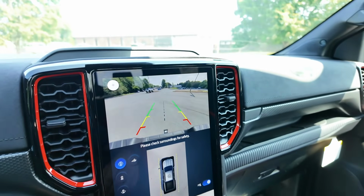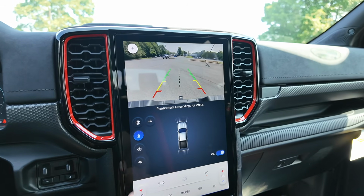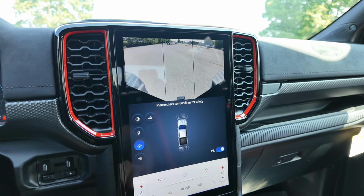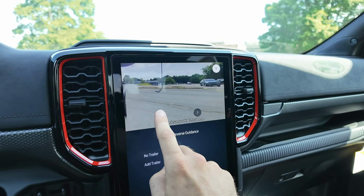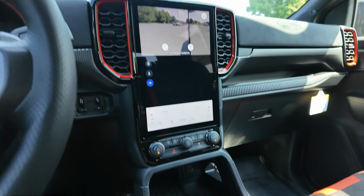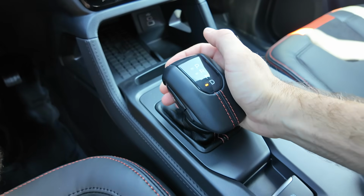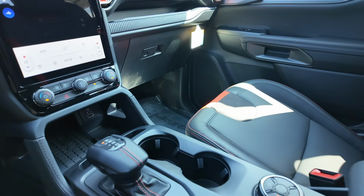We can put it into reverse, where you do have the backup camera and a top-down view. Now you can also go through a few other angles here, depending on what you need to see, and you have a trailering angle too. So that way you can see clearly where the trailer is going and you can add a trailer and customize that. Now you also have drive and the ability to put it into the manual settings, so that way you can use those paddle shifters.